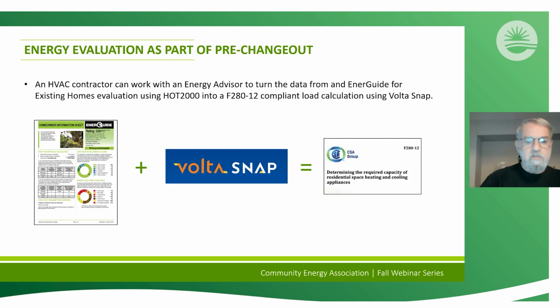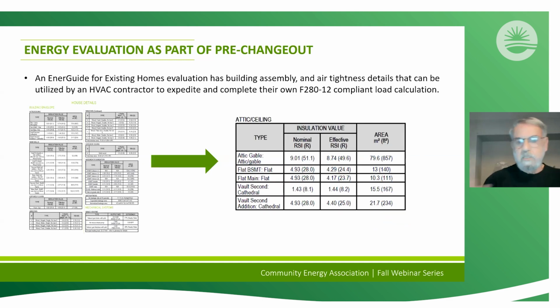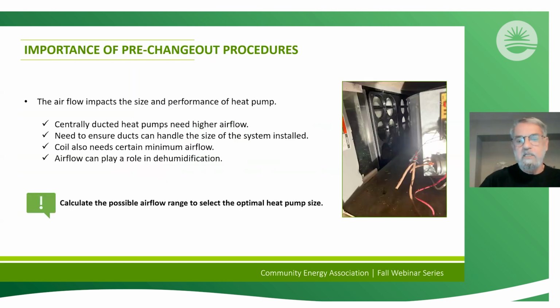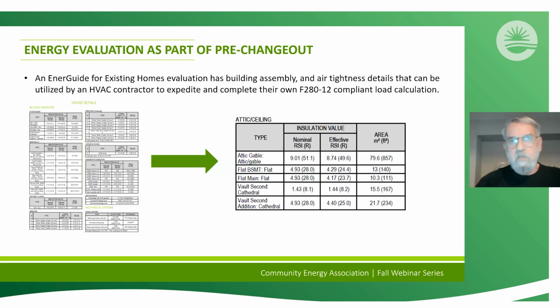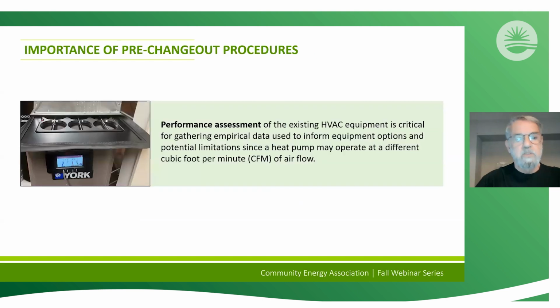The other way is if you're contracting, you'd rather do your own, then what you can do is take the information from the energy advisor, all those building assembly details we just talked about, and input them into your own program. There's a few that are F280-12 compliant, and come up with your own set of load calculations for both heat loss and heat gain. That would be an F280-12. There's a few programs that do that. I think this is later on in the slides. Let's see here. We'll get to them later. But there's a handful of programs that any HVAC contractor, anyone, period, has access to that you can use to do proper load calculations.